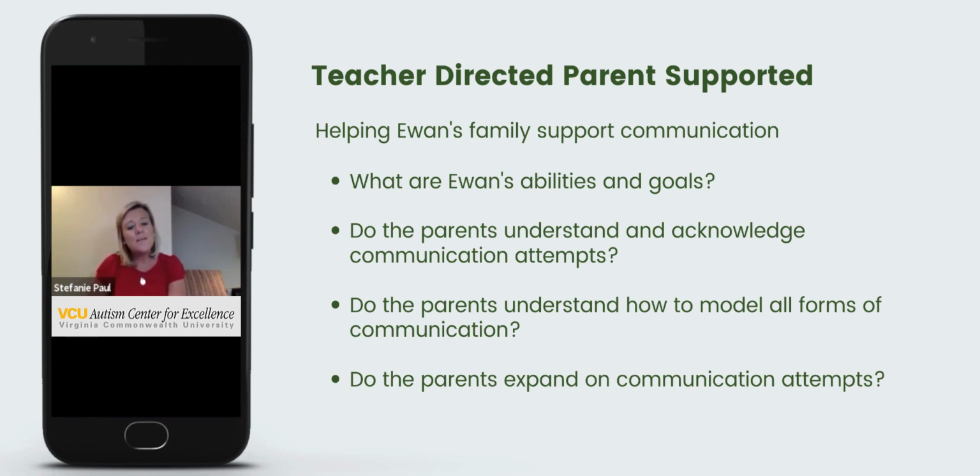And then expanding on communication attempts, like, do the parents expand on that? So again, if Ewan is starting to make an approximation or a sign with maybe a few sounds, but it's not a whole word, how do you expand on that?